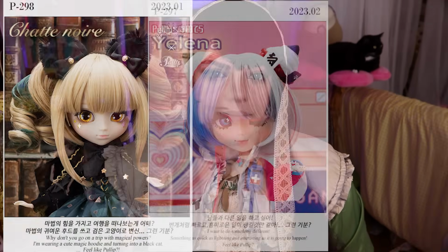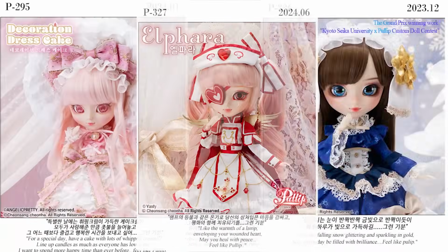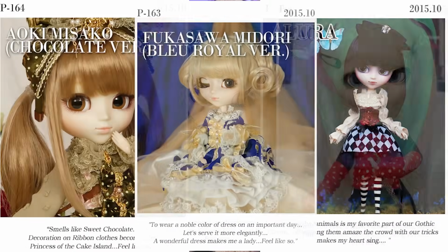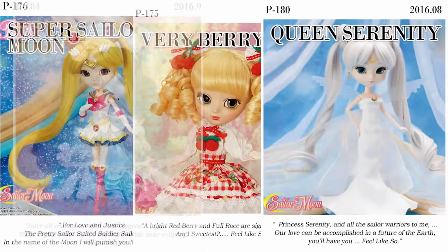In 2015, 2022, 23, and 24, every single Pullip doll released would be a collaboration doll. From the years of 2015 through 2024, the line would release around 153 dolls, with only 36 of those being original designs from AGA, so only around 23%.